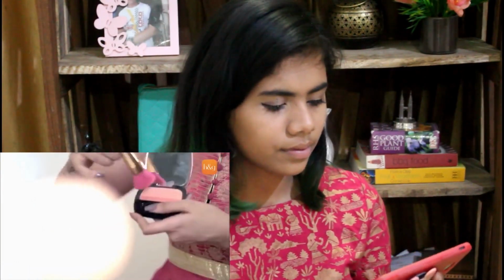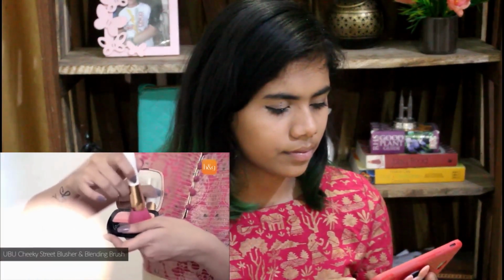Add color to my cheeks. I'm going to go ahead with the L'Oreal Paris Sunset Glow palette. So I'm just going to swirl my brush around these three colors and apply it onto the apples of my cheek. Alright, so I don't have the exact same blush that she is using, but I have this one, and this also looks really pretty.